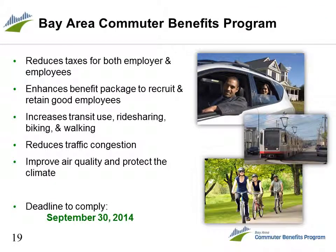The Bay Area Commuter Benefits Program has many benefits, including reducing taxes for employers and employees and enhancing benefit packages to recruit and retain good employees. By promoting commute alternatives, the program will increase transit use, ride-sharing, biking, and walking within our region. It will also reduce traffic congestion, improve air quality, and protect the climate. Overall, it's good for the economy and good for the environment.